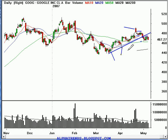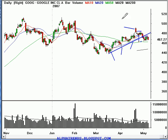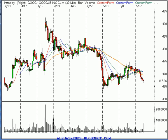It's broken this little uptrend of the last couple weeks, and on a weekly time frame, you could make a case that maybe it's going to break this as well and head down towards 450 or so. You know, that's where this 200-day moving average is. But a lot of high expectations, but Google really hasn't done anything but cause people losses since the last earnings report. And I think it could be vulnerable here.